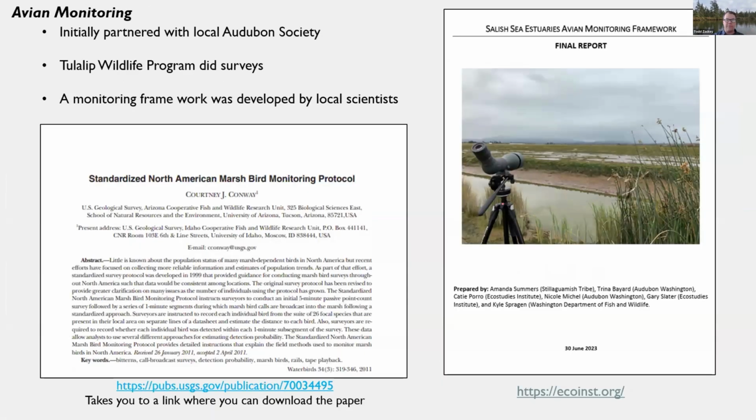So we also did some avian monitoring at the Balut site. We initially used a standard North American marsh bird monitoring protocol, but since we started our work, there has been an effort in the CLSC to have a standardized monitoring framework. And that final report is now available at the Eco Studies Institute for guidance on that work. So this is something that I'm not sure if we're going to use in the future, but it provides a standardized overall approach.